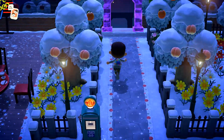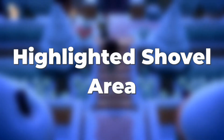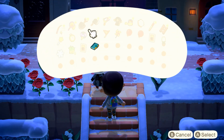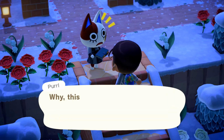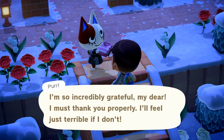And the final small detail that would make Animal Crossing New Horizons so much better is adding a little highlighted area to show where your shovel is going to dig. Now, having this feature would make people less annoyed because sometimes it is a bit hard to choose exactly where you would like your shovel to dig, and if we had a highlighted area to show where we are digging, then that would never happen again because, well, we know exactly where we're going to dig.